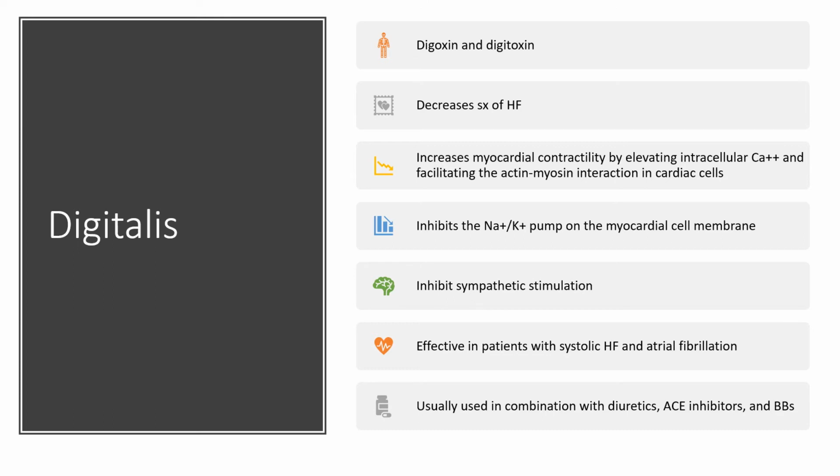So I mentioned it's effective in patients with systolic heart failure and atrial fibrillation. So digoxin can help to improve the function of the left ventricle and normalize the heart rate in patients with reduced ejection fractions. And please note it's usually used in combination with the diuretics, the ACE inhibitors, and the beta blockers. And each individual treatment regimen is tailored to the particular patient depending on what conditions and comorbidities the patient's currently suffering from.